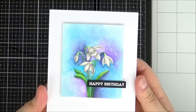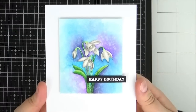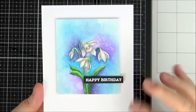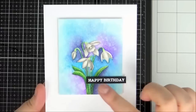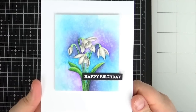I did it a bit more mixed media-y than what I usually do, but I really like how it turned out. I did the background with distress inks, watercoloured those and splattered on some water, and then I coloured in the snowdrops with coloured pencils. I used Polychromos pencils for that. And the sentiment there is from the Happy Birthday All set, which was released last month.